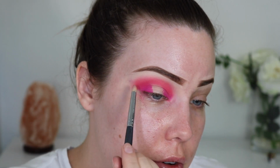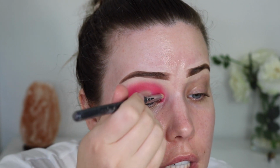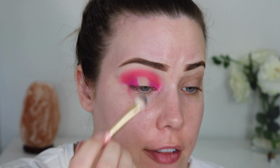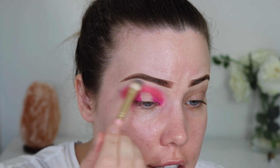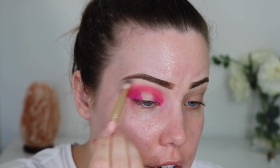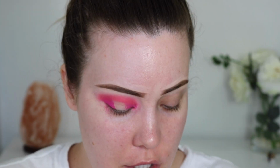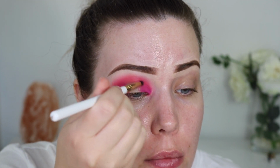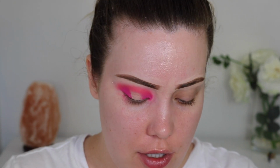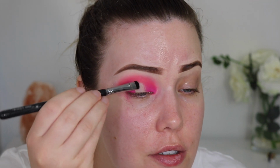So I feel like on the inner corner, if you do take it up too high, it can get pink eye looking really quickly. And I'm just going into more of my pressed powder and just kind of softening these edges even further. This is so bright, I love it. And I'm just gonna take more of this Soda Crush color just on the inner and outer corner, just because I think some of it got blended away. I'm just gonna grab a little more of my hydrating camo, just a little bit.